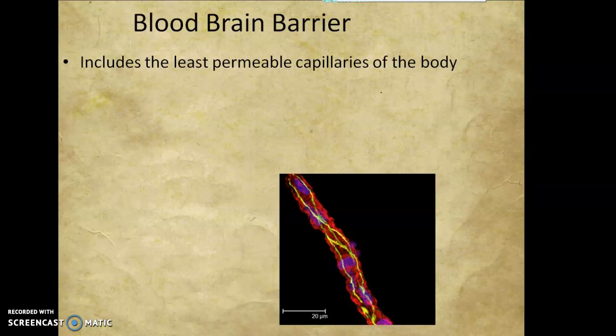So it's almost a type of chemical protection for our brain, because with that inability for chemicals to pass through these capillaries, it actually helps to protect the brain from any type of wastes or toxins that might be found in the human body. So once again, capillaries are really teeny tiny blood vessels. When we get into our next system, which is the cardiovascular system, we'll talk more about them. But your capillaries are going to be where a lot of stuff can diffuse back and forth typically, like oxygen and carbon dioxide.